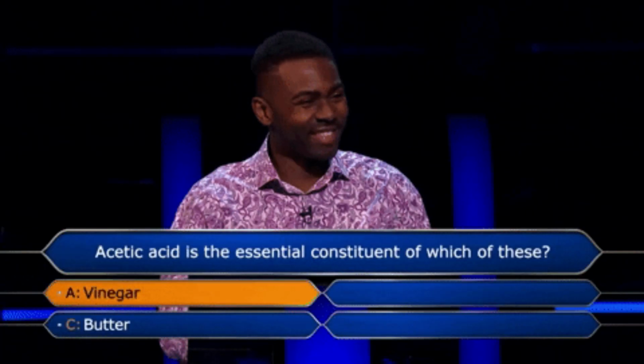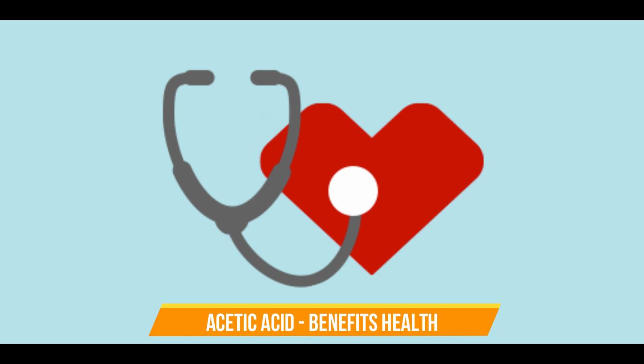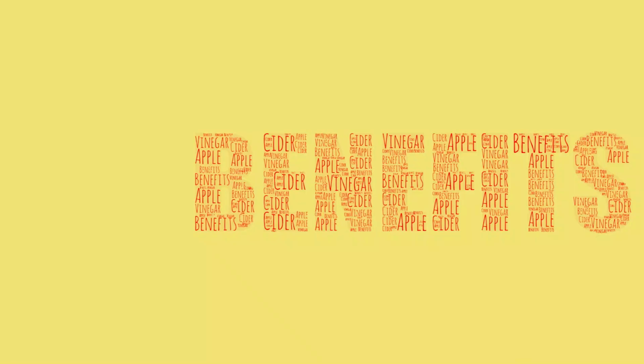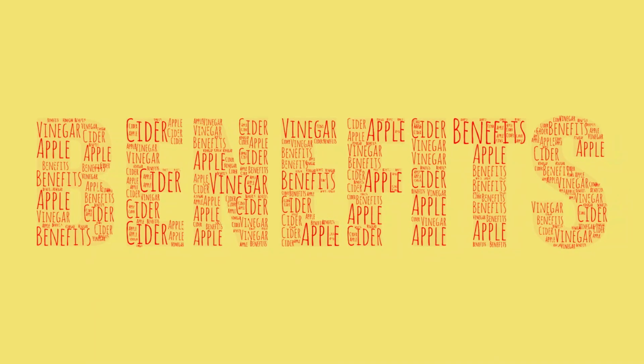The acetic acid in apple cider vinegar is also thought to be at least partly responsible for any health benefits it has, but other types of vinegar contain acetic acid as well. Let's now go to the benefits of apple cider vinegar.